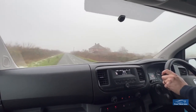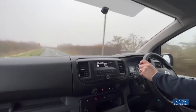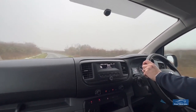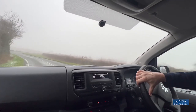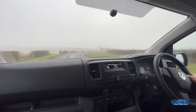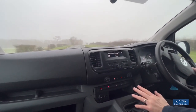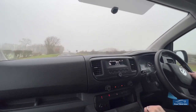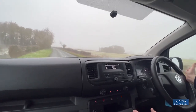Twin side loading doors, you've got cruise control, it's got security locks on the rear doors, the two side doors on the rear compartment, so the van area is secure and locked. You've got supply lining in the back as well. We've got full service history. It's one fleet company owner from new, so we've got full history for it as well. Everything's right with it, really.